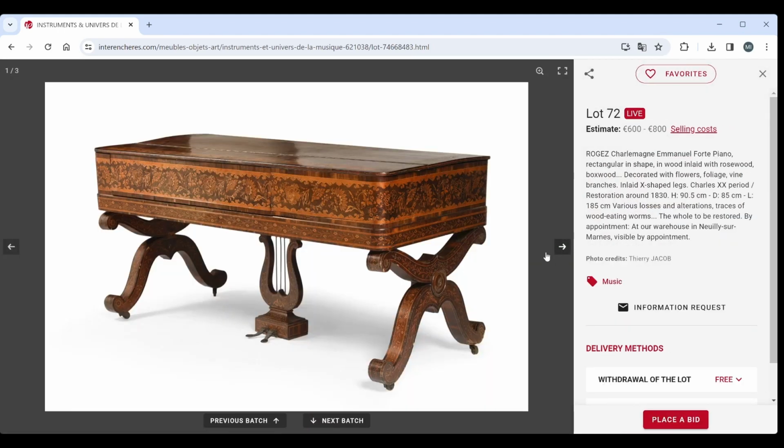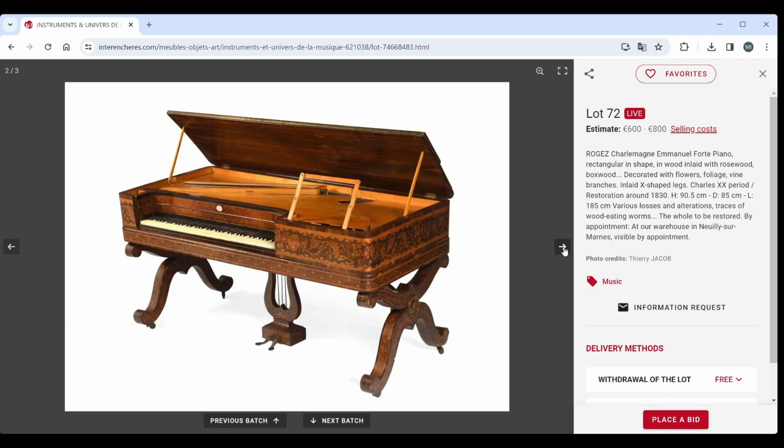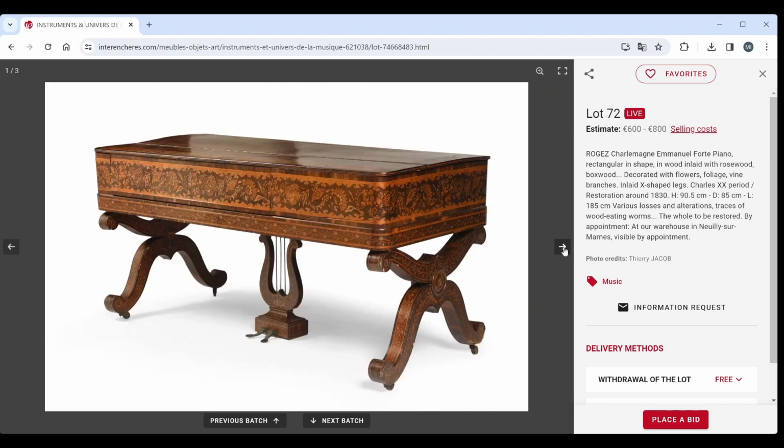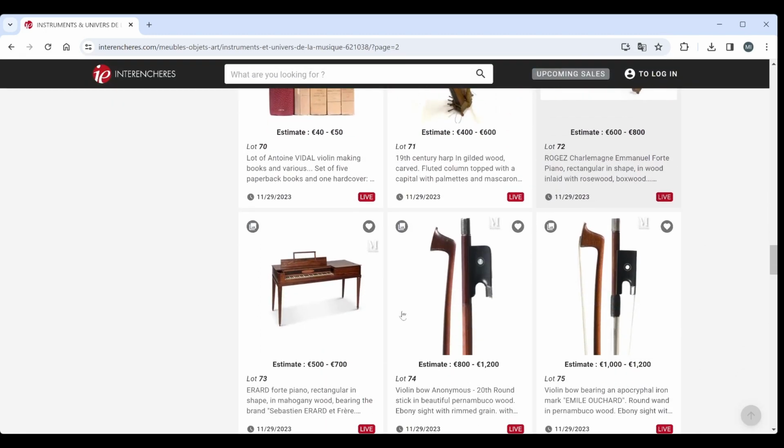Wow, this is interesting. Roger's Charlemagne Emmanuel Forte piano, rectangular in shape. Interesting. The whole to be restored by appointment. Okay. That's a really beautiful looking piano there. Quite like that. Interesting. 600 to 800 euros. It's a bit criminal, really, isn't it?